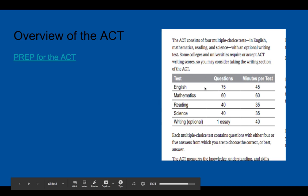So the English piece, then you have math, you have 60 questions for 60 minutes. Reading, you have 40 questions for 35 minutes. Science, 40 questions for 35 minutes. And then the writing, we have asked for everyone to do the writing section. So you will have 40 minutes to write an essay.